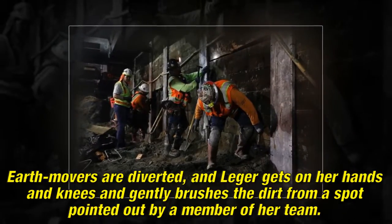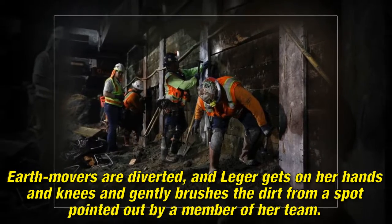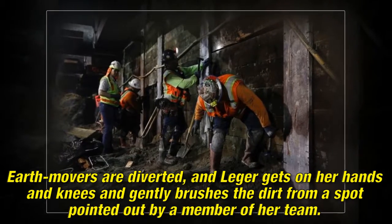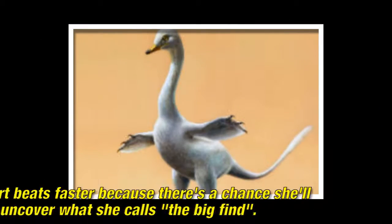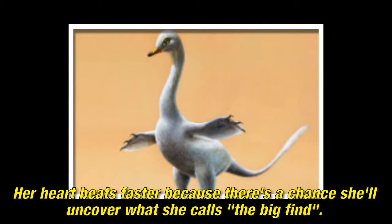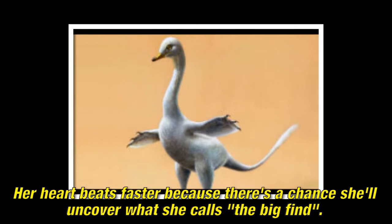Earth movers are diverted, and Ledger gets on her hands and knees and gently brushes the dirt from a spot pointed out by a member of her team. Her heart beats faster because there's a chance she'll uncover what she calls the big find.